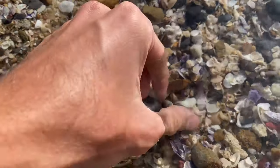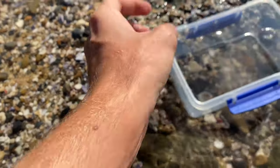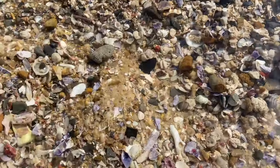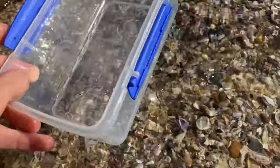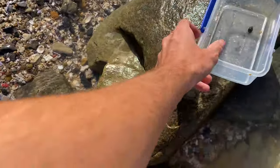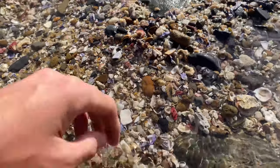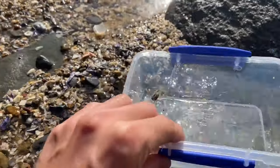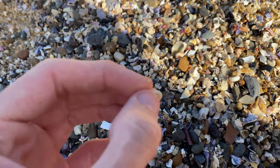First cowrie of the day. Pretty cool. Interesting. What else do we have, you guys? Look at that. It's floating away. Gotta be joking. So many here. Haven't seen it in a long time. Plus, it's not too hot today. Oh my goodness, we have a Sputnik piece.